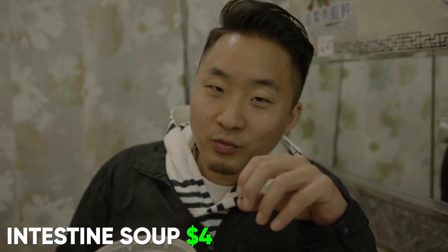This lotus root is an interesting dish. It's cold and it's very sweet. It's almost like a dessert. We got the intestine soup for you.